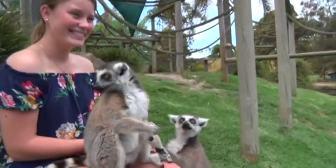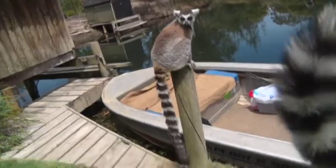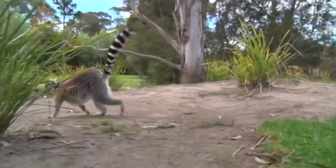Overall, it was a really, really great experience. One in a lifetime opportunity to get close and personal with the little tamarins and the lemurs and all of them. It was so great.